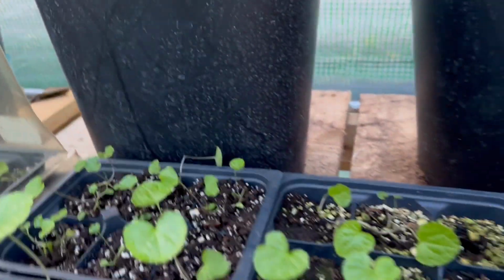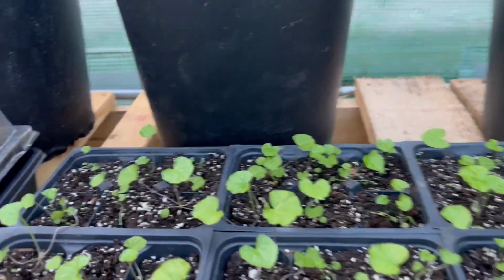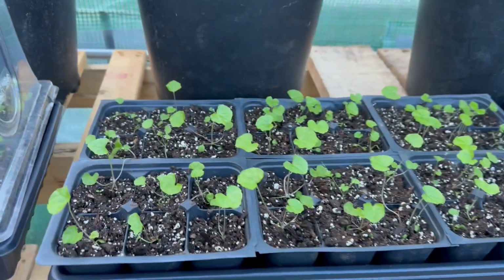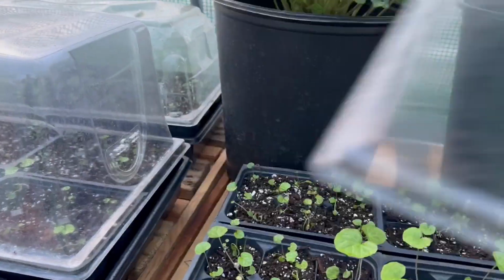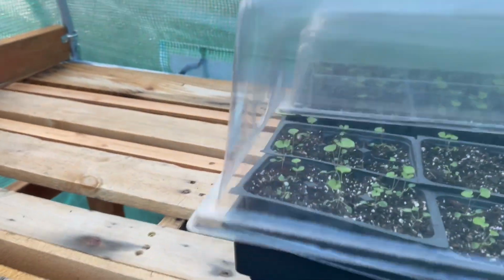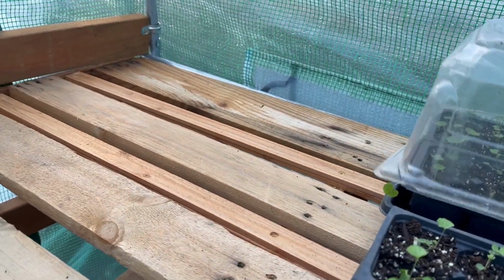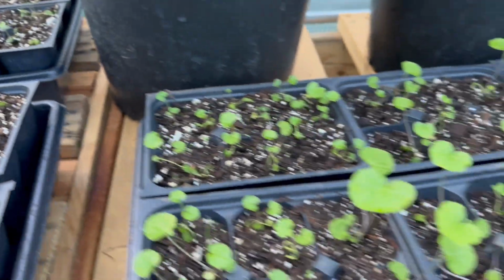So these guys were all done from wasabi seeds that I saved this year, which is pretty cool because that's not very common to grow from wasabi seeds. And I'm just kind of inventing it myself as I go along because nobody could really tell me how to grow wasabi from seed, how to gather seed or anything. So I'm just making it up as we go, but you know what? They're hanging in there. Seem to be doing well. These are obviously younger. These guys are doing well though.